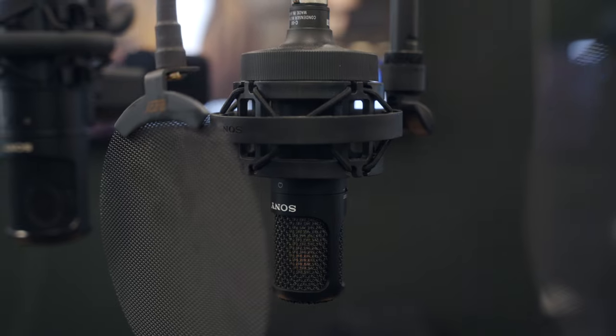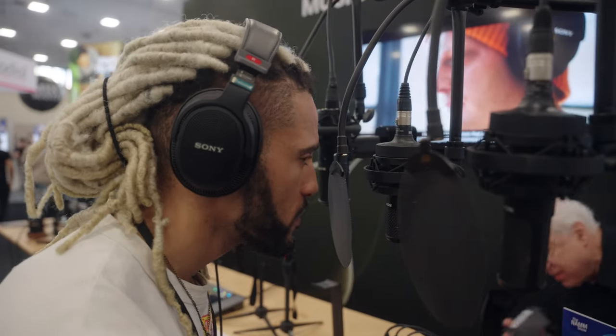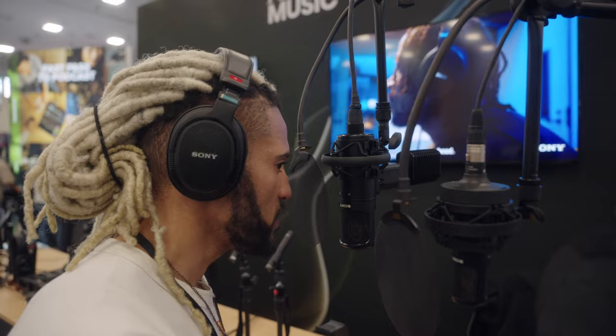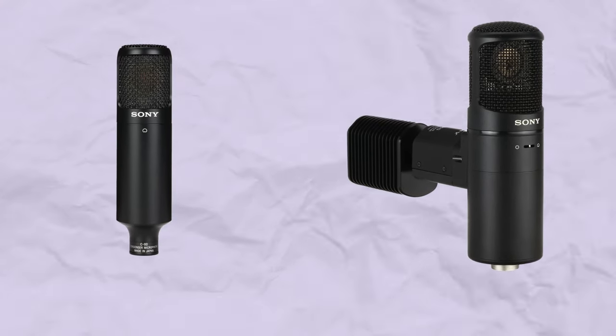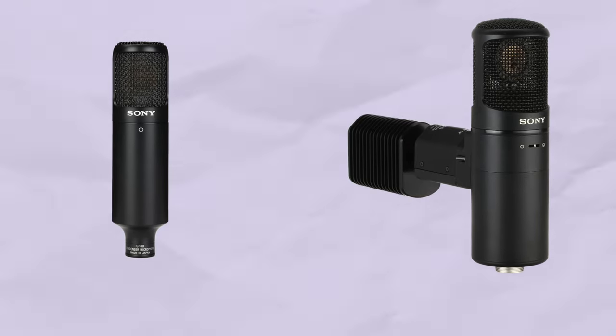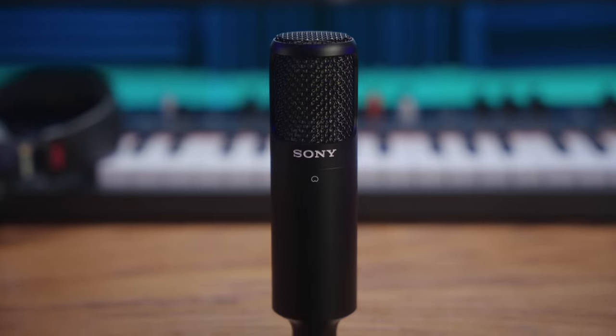And this year, one of the cooler experiences I had was getting to shoot out this mic, the Sony C100, and of course the Sony C800G. And listen, I'm not going to tell you that this $500 microphone sounds exactly like an $11,000 C800G. Even the price difference aside, tube condensers like the C800G and FET condensers like the C80 just have very different sounds. But I was really impressed with how well the C80 replicates that rich mid-range and forward vocal sound that you get from the C800G. So with that said, I like to think of the C80 as a budget-friendly Sony microphone that is in the style of the C800G.